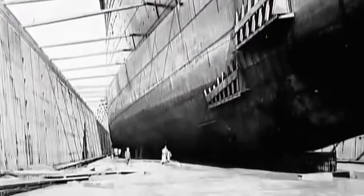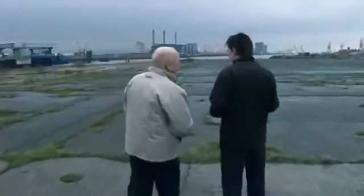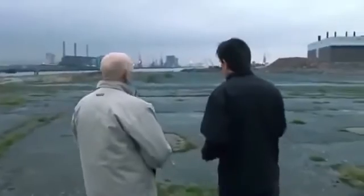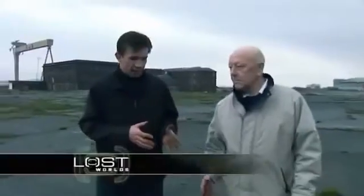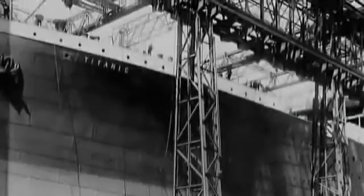The hull's huge weight rested on rows of wooden supports called pit props. Before the ship could enter the water, these props had to be knocked away by hand. To find out more about this highly dangerous procedure, Rupert Kayser returns to the Titanic slipway with George McAllister. Now, she's the largest ship in the world. It must have been an extremely dangerous time with this huge vessel towering above and knocking away all the wooden supports. I mean, was it really that dangerous?